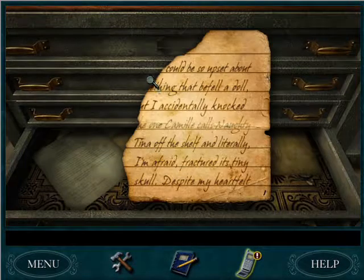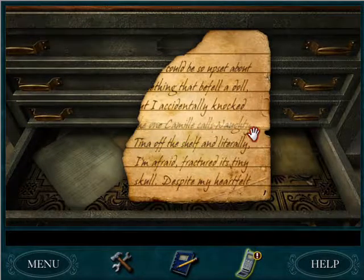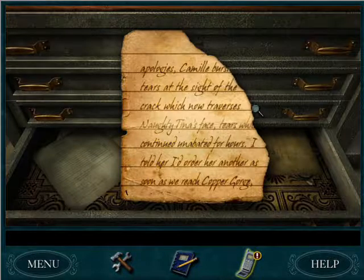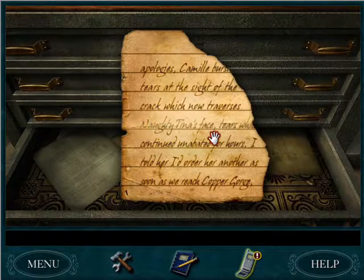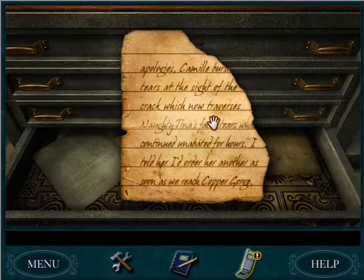Letter? Could be so upset about something that befell a doll that I accidentally knocked the one Camille calls Naughty Tina off the shelf, and literally I'm afraid fractured its tiny skull. Despite my heartfelt apologies, Camille burst into tears at the sight of the crack which now traverses Naughty Tina's face. Tears which continued unabated for hours. I told her I'd order her another as soon as we reached Copper Gorge.